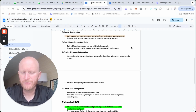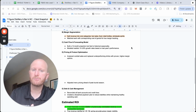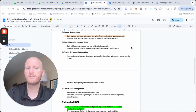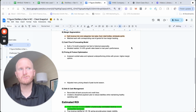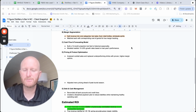And then one of the last core things that we really focused on was pricing and product optimization. So we analyzed their cocktail sales and replaced underperforming drinks with proven higher margin options. And so we were able to help them look at, hey, how do you do that, for example, highlighting those in the menu, creating specials around those to highlight those higher margin options. And we adjusted the menu pricing ahead of peak tourist season. So looking at, hey, we have an opportunity in those peak demand times to actually adjust prices to optimize and capitalize on those high volume times.